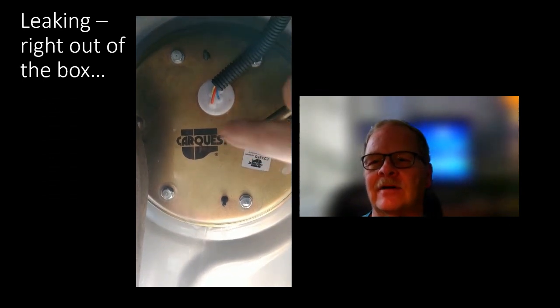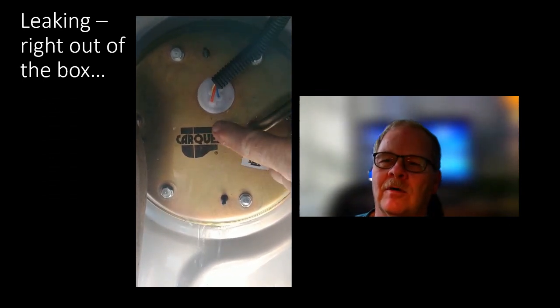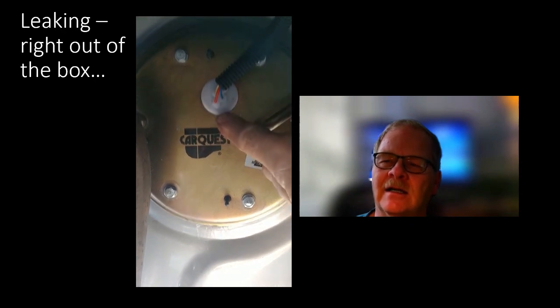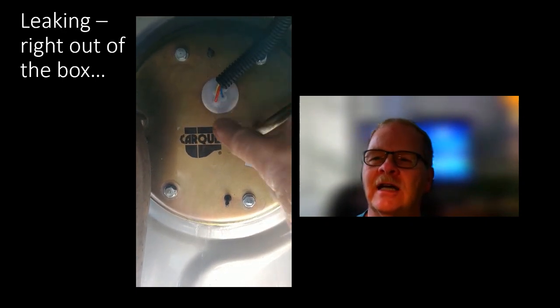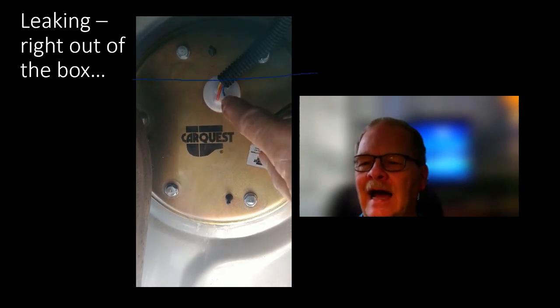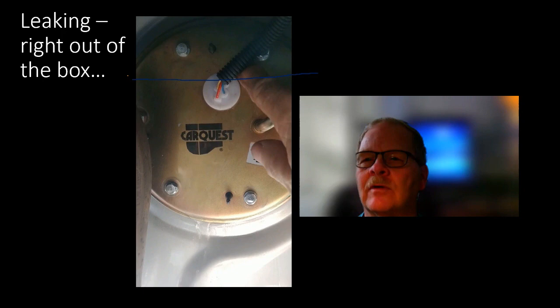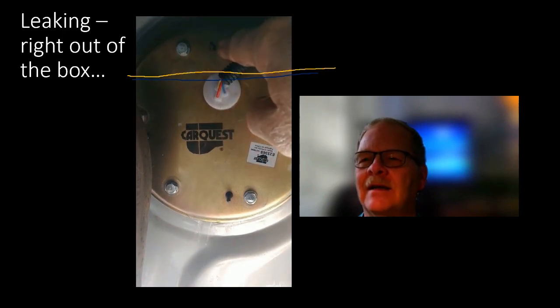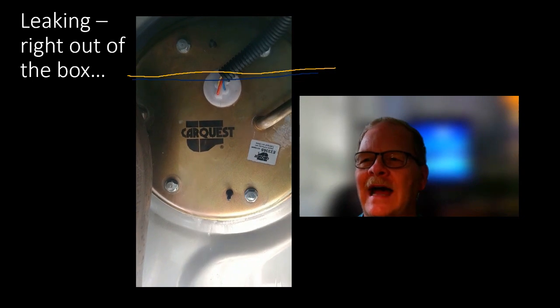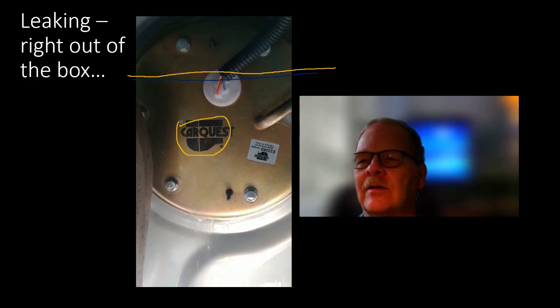Now this right here was a fuel pump we put in a Crown Victoria. I mentioned earlier this little video I was going to show you. Notice it leaking right there. You couldn't tell until you filled it up and it got that high. That is extremely annoying. Whenever the fuel got above that, it was leaking all around because there was no seal on it. When it came from CarQuest, they forgot to put a seal on it. There's the part number. It made us look like fools.